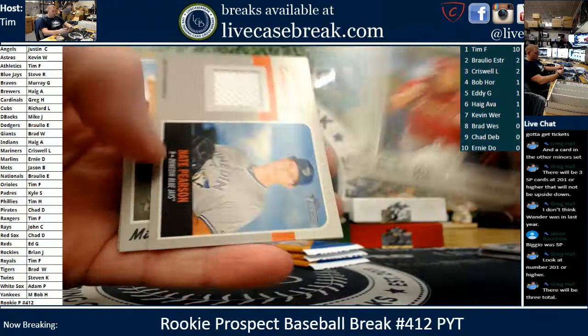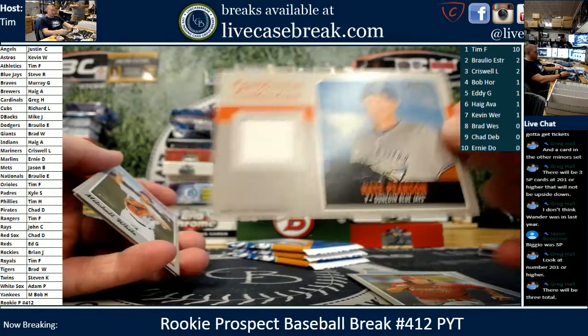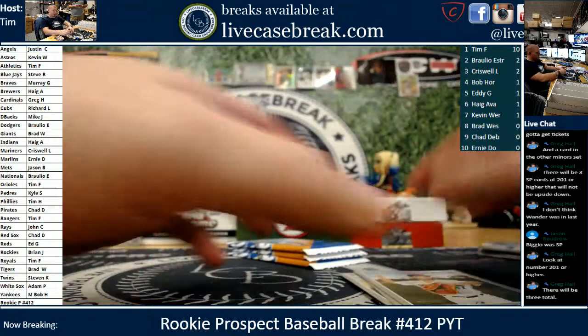Nate Pearson for the Jays. Clubhouse collection. Game used. There you go. Two relics in the break now. Not a numbered version, though. We got three packs of Heritage left.